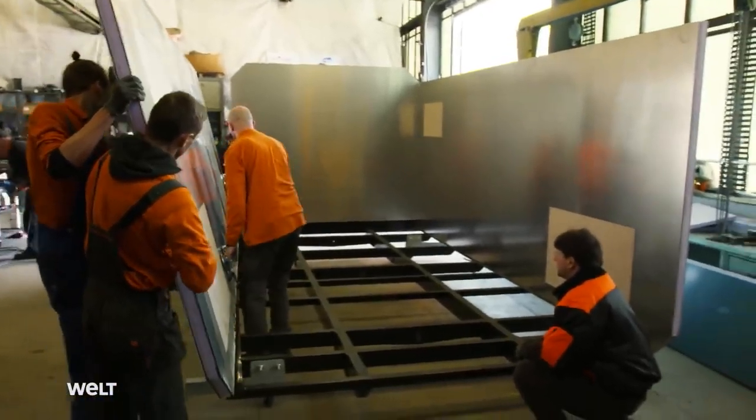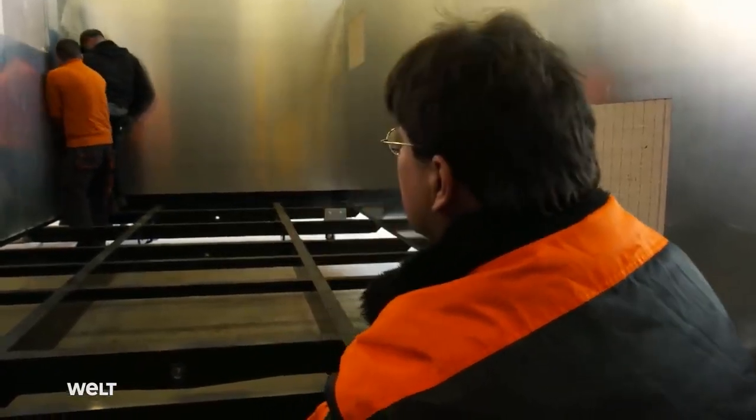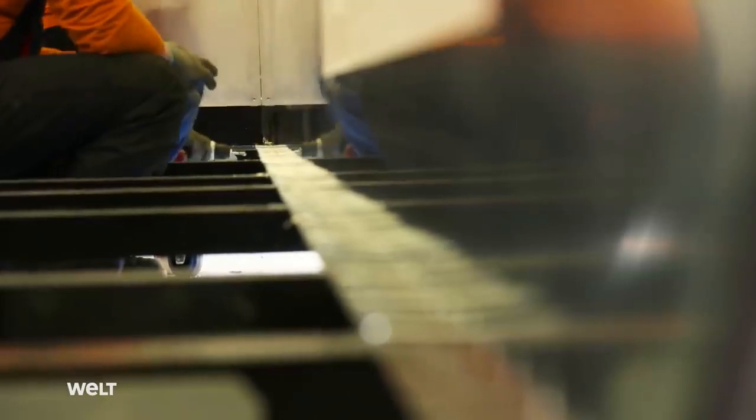We have to get a move on because of the adhesive. The greater the surface that has been glued, the harder the wall is to push. Careful, careful, back a bit. Okay.